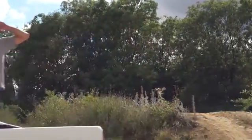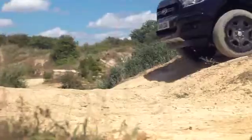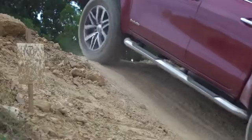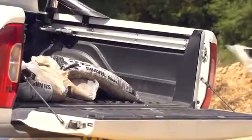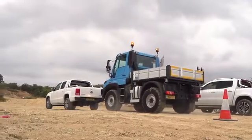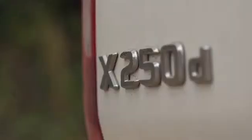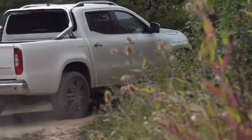So we are going to put these cars through 3 challenges, the first of which is a lap of our benchmark disused quarry that you'll have seen in other videos. That's to test the ride quality when loaded with 250 kilograms of ballast in the back of these cars, as well as assess how well they cope with some off-road challenges. First up then is the new contender, the Mercedes-Benz X-Class.